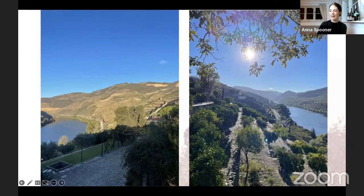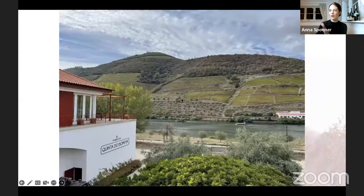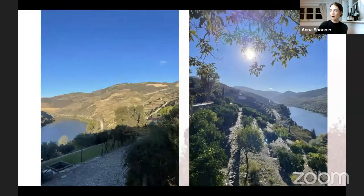This is actually taken at Malvedos, which is one of the quintas that goes into Graham's Port. You can see they're not quite as steep here at Bonfim, but you can certainly see at Malvedos the terraces that have been hacked into the hillside. These were hacked into the hillside in the 19th century, and very much an actual terrace shape was created, so you had a proper staircase.